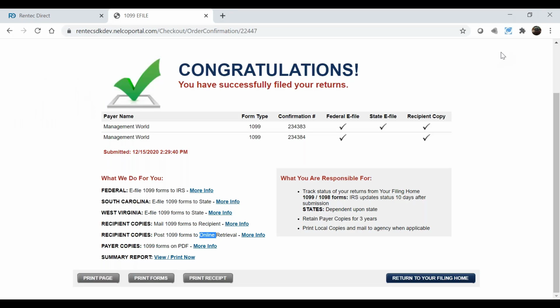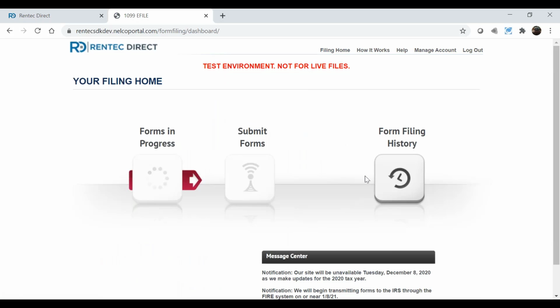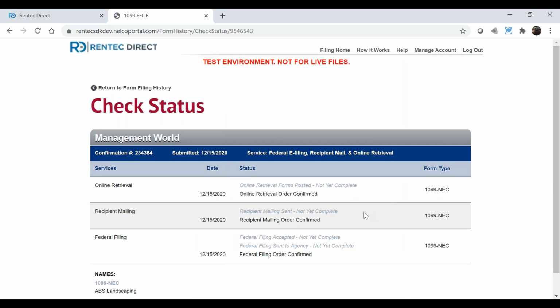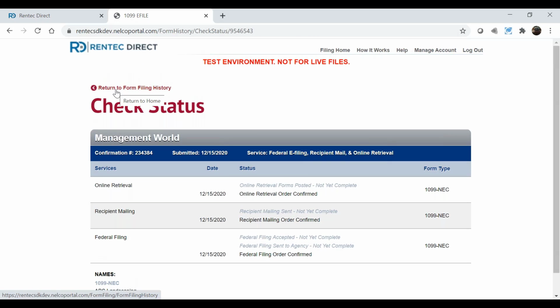However, if you ever are wondering what exactly is going on with your forms, you can always come on out here and click Filing Home in the Rentec Nelco portal. Click on Form Filing History, find that submission, and click this little clock icon. Clock icon is going to break down exactly what is happening. So again, filing order has been confirmed, but it's not yet been sent to the agency. The recipient mailing order has been confirmed, but has not yet been complete. Again, this is our test site, so nothing's moving forward. However, in our production site, this will actually start going pretty quickly.